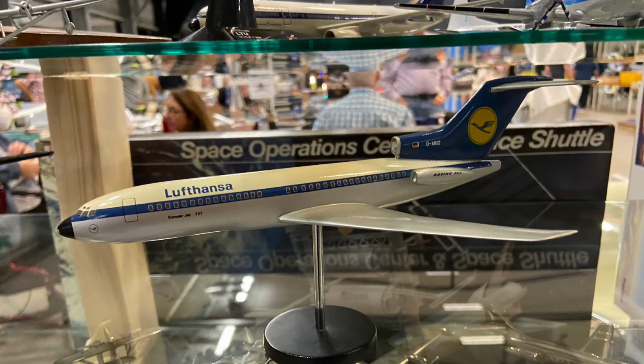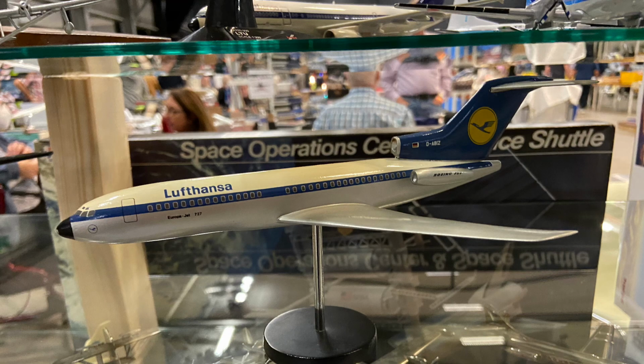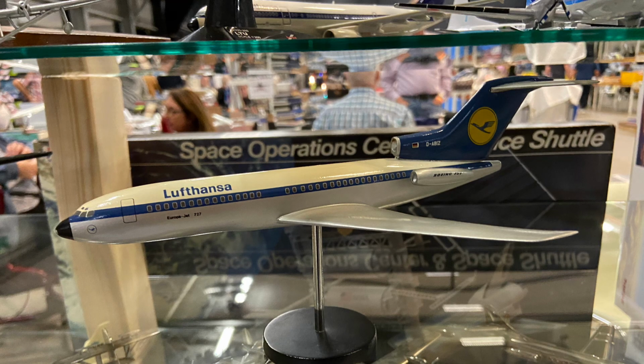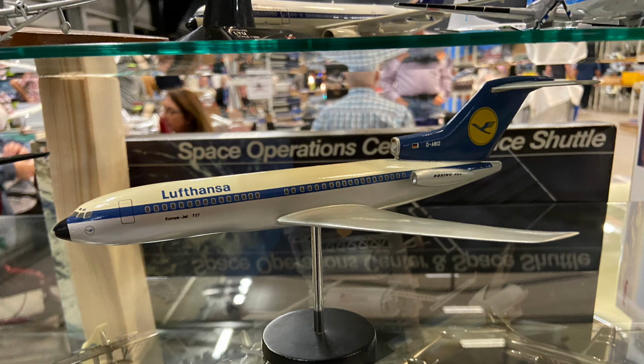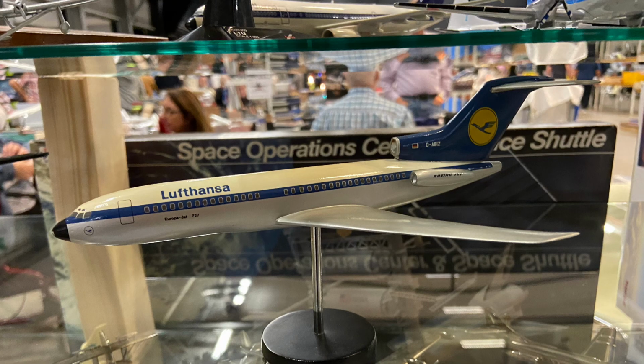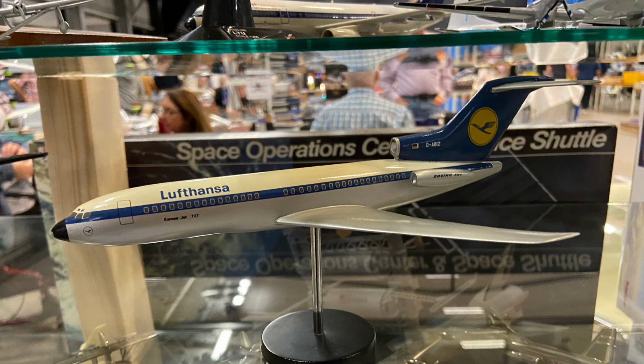This is a smaller scale Fairchild. I believe it's made of plastic, and it's approximately 1/44th scale. And it was not very expensive. I think it was maybe around 30 or 50 or 60 euros. Not sure who bought the model, but you do see these from time to time.